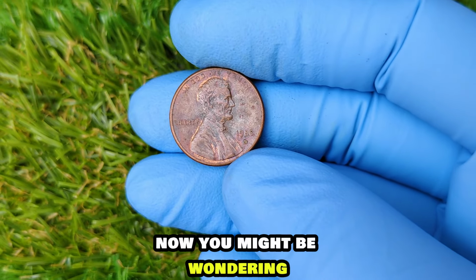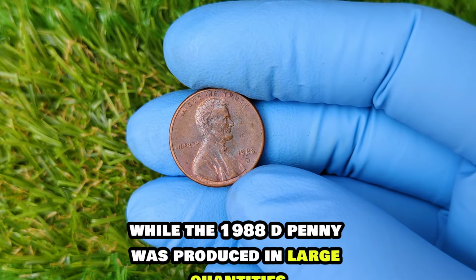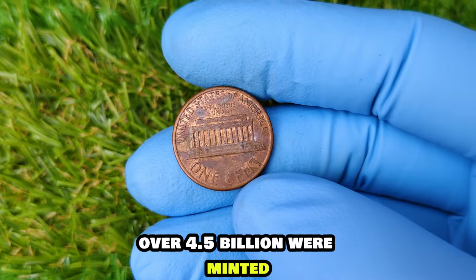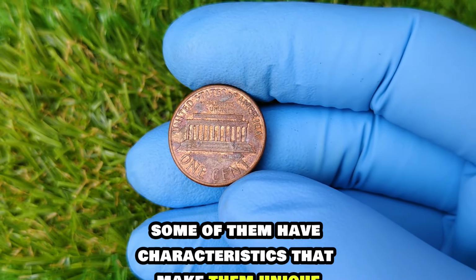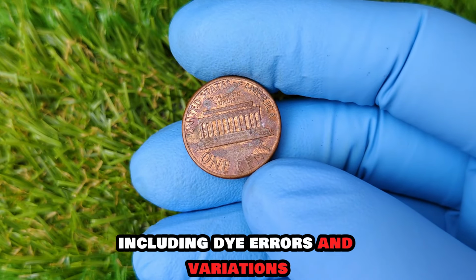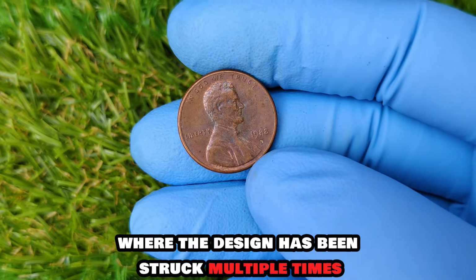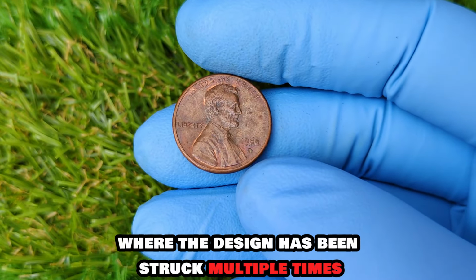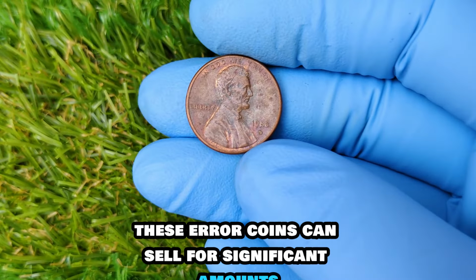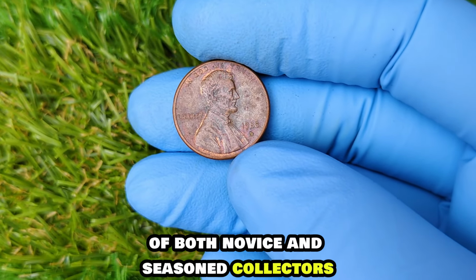Now you might be wondering, what makes the 1988 D-penny so special? Well, while the 1988 D-penny was produced in large quantities, over 4.5 billion were minted, some of them have characteristics that make them unique, including die errors and variations. Some of these coins exhibit double die errors, where the design has been struck multiple times, creating a distinctive look that collectors highly value. These error coins can sell for significant amounts, drawing the attention of both novice and seasoned collectors.